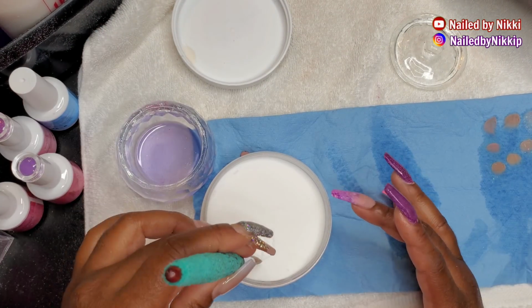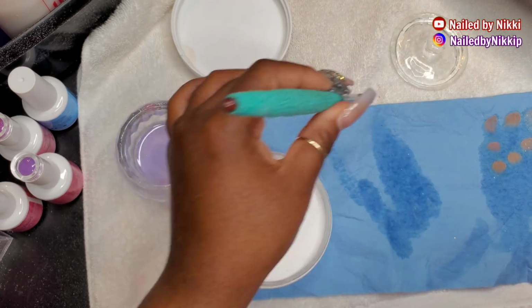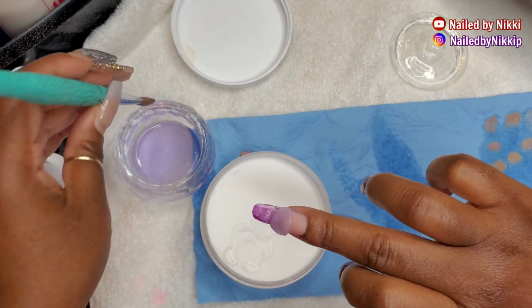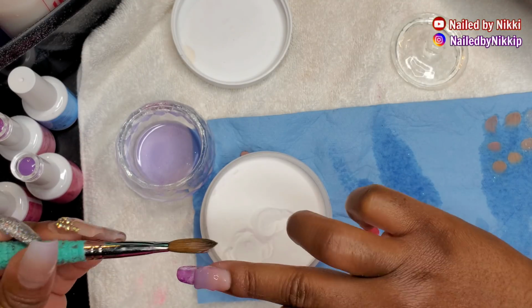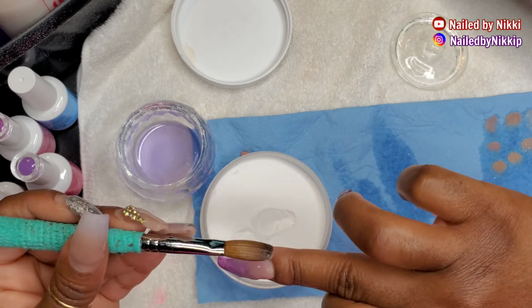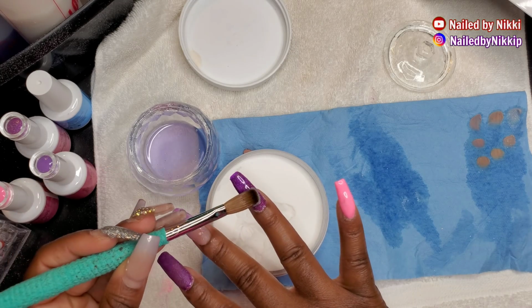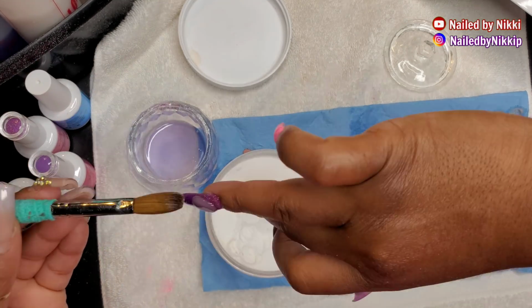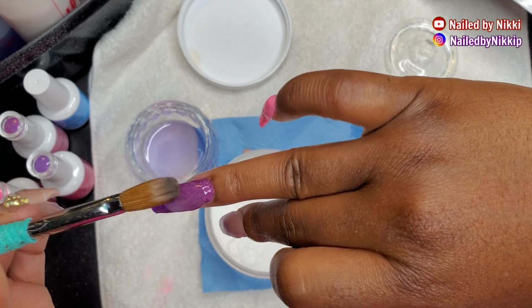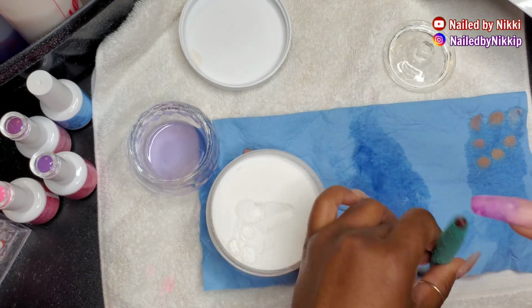Now, why would someone do this? Why is this even a thing? Well, you have to think, not everyone out there has all the colors that they need in acrylic. Not everyone is as fortunate, right? Because acrylic could be more pricey in some cases than gel polish. So if that's you, or if you just don't know how to do acrylic art, you don't know how to do a swirl nail with acrylic, right? You could get away with doing it with gel because gel is more forgiving.